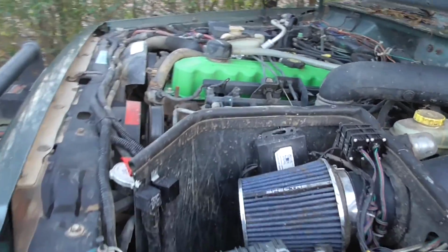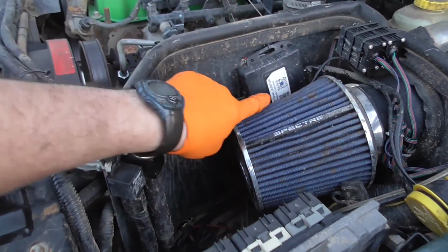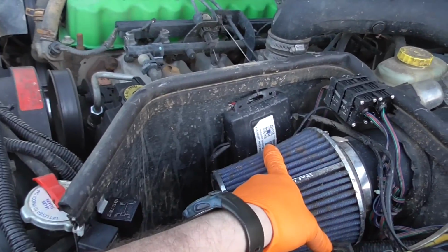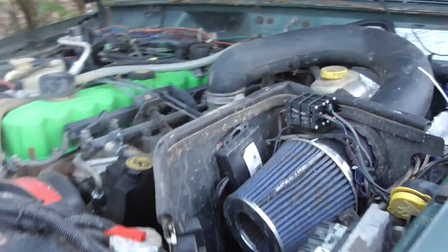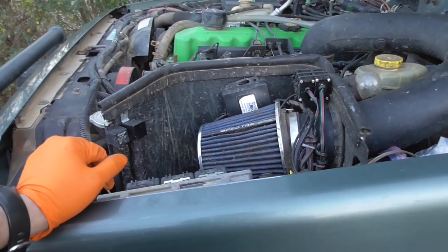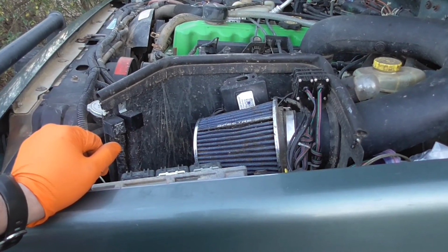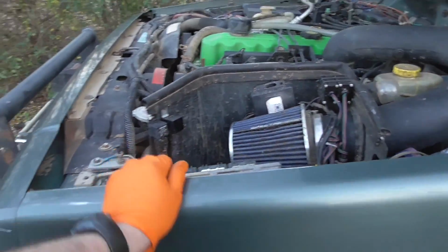Also, I don't know if anybody else is having this problem with the V-Series light bars. That is the V-Series light bar harness, or module. You can see how expanded that is. It's bloated really bad. The light bar still works, the colors still work, so this engine bay gets hot, so I wouldn't be surprised if it's heat related.